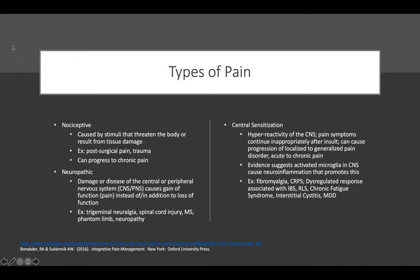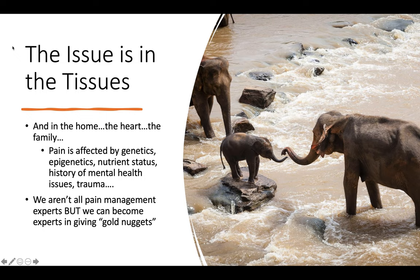Central sensitization occurs when the central nervous system becomes hyperactive or hyperreactive. Pain symptoms continue inappropriately after the insult, and actually localized pain can become a generalized pain disorder, moving from acute to chronic pain. Evidence now suggests that activated microglia in the central nervous system cause neuroinflammation that can actually promote central sensitization. And examples include fibromyalgia, complex regional pain syndrome, dysregulated responses associated with irritable bowel syndrome, restless leg syndrome, chronic fatigue syndrome, interstitial cystitis, and even major depressive disorder.